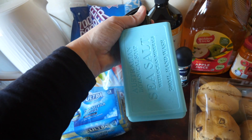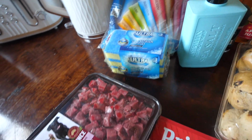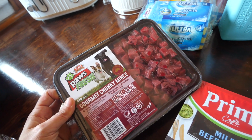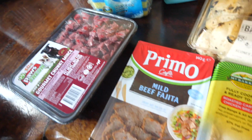I thought the bottle was really cute. These are for Dad's new house, just some scourers. It's the only puppy meat I could find. We're going down to Perth tomorrow, which is an hour and a half away, to the city to a pet store to get her usual one.